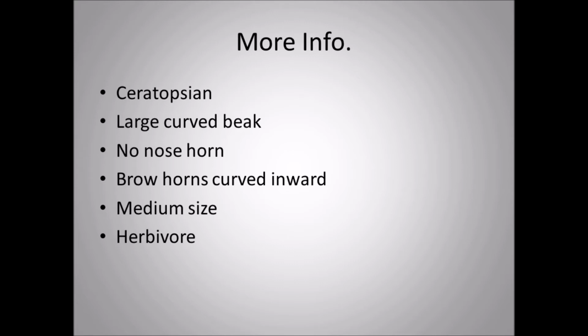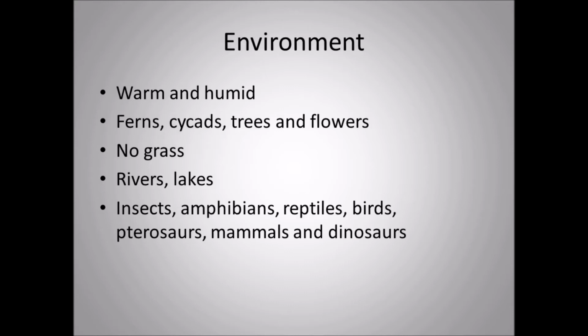It was a medium-sized ceratopsian, so it's not technically really large like Triceratops or Torosaurus, or other types of ceratopsians like Pentaceratops. But yeah, it's medium-sized, and of course all ceratopsians are herbivores, so they'll be eating plants.